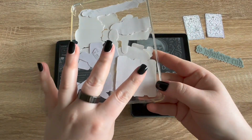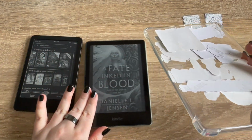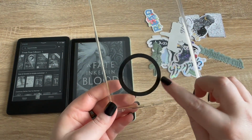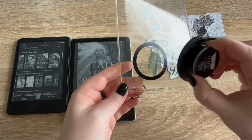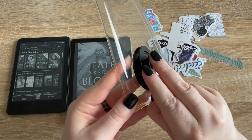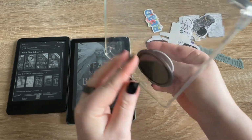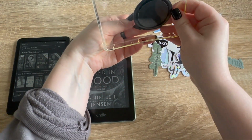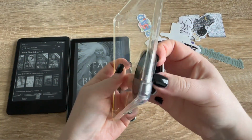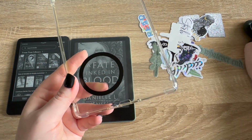And then I have all of these in my clear case for my Paperwhite, which I'm gonna dump out. Feels kind of wrong, but it needed to be done anyway. I've got this little magnetic sticker on here that goes with my removable pop socket. I DIY'd this little stand, and when there is a device in there, you have to turn it the right angle and then it will sit upright. Or you can have it folded down, just the pop socket, and it comes off. So that's what this little sticker is. And if you want to do that for your own Kindle, I'll link everything below.